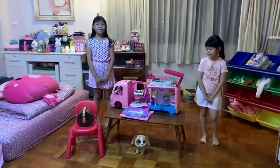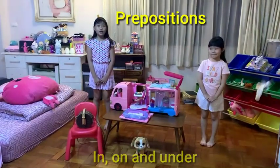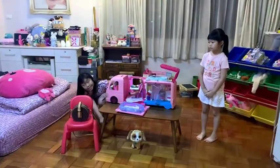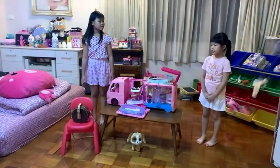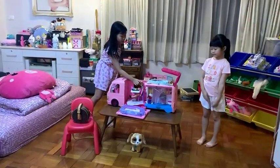Today, we're going to present the prepositions of in, on, under. Let's start, Nina. Where is the dog? The dog is under the table. Where is the bag? The bag is on the chair. Where is the Barbie doll? The Barbie doll is in the van.